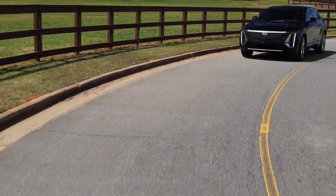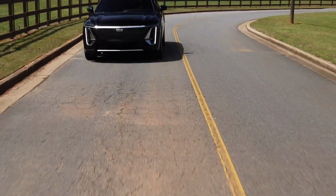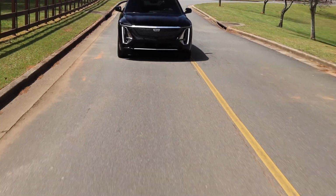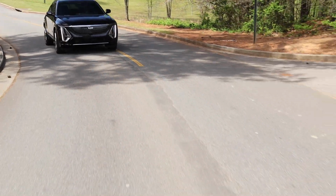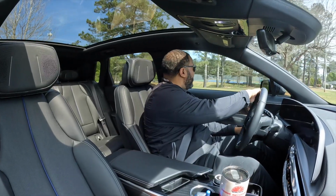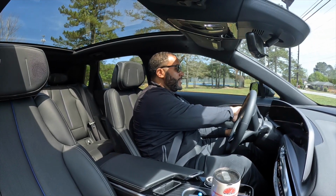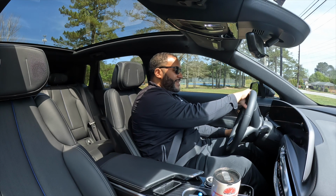So right off the bat, as you can tell, the vehicle is very smooth, as only a Cadillac should be. Right now, we're just in the regular mode. We'll put it in sport mode as we get going. But this thing, man, it's amazing.